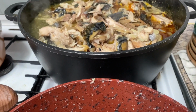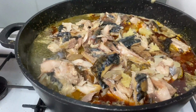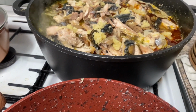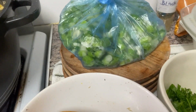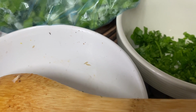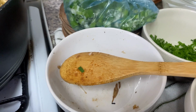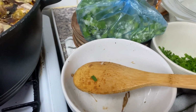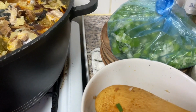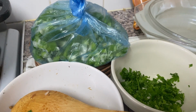And I'm putting, my hands are clean anyway, I'm putting my garlic. After garlic, I'll put these green onion, they were in the freezer. These are celery. I need just to put celery and garlic now and leave it for 10 or 20 minutes. When I come to turn them, then I'll put these ones and black pepper. I'll just put everything in here. Thank you very much.